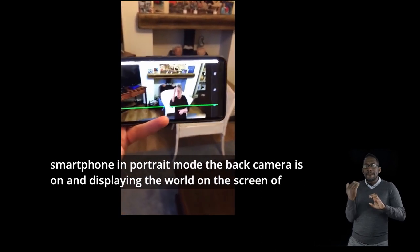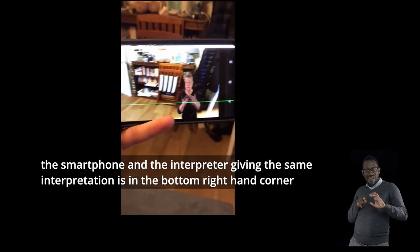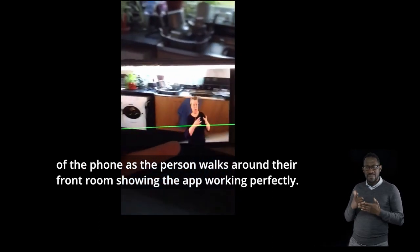Someone is holding a smartphone in portrait mode. The back camera is on and displaying the world on the screen of the smartphone. And the interpreter giving the same interpretation is in the bottom right-hand corner of the phone as the person walks around their front room, showing the app working perfectly.